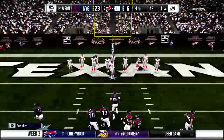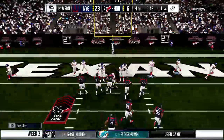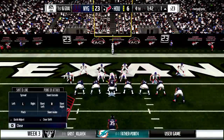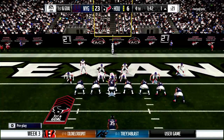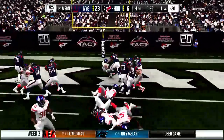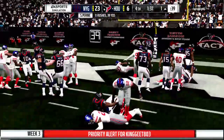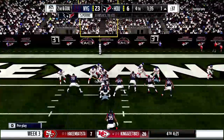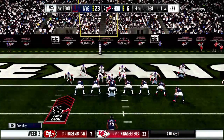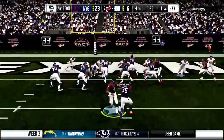Three red zone trips have yielded just 2 field goals for them to this point, so they'll be searching for something more on 2nd and goal here. They'll go to P-line, trying to pound it in. And no signal yet. I don't think he got in. He didn't. They'll mark him at the 1. No gain on the play, and it's going to be 2nd and goal.